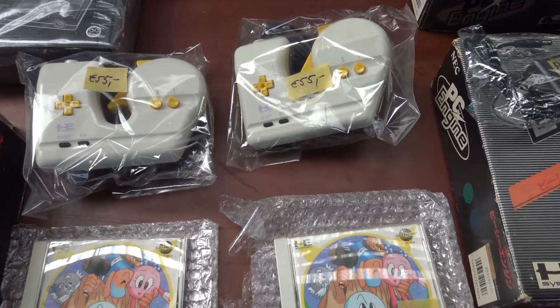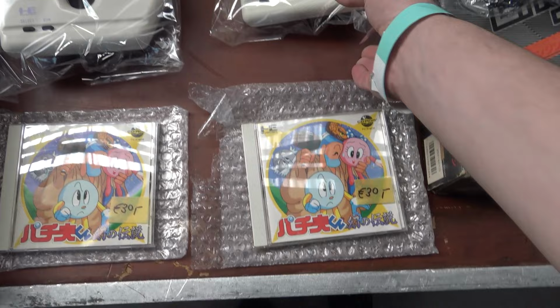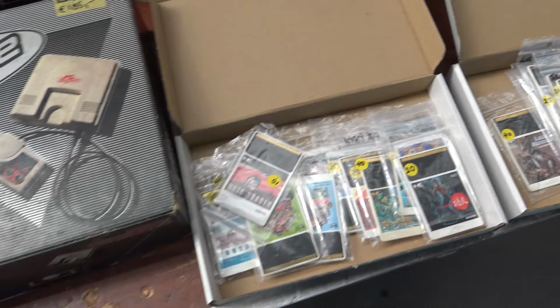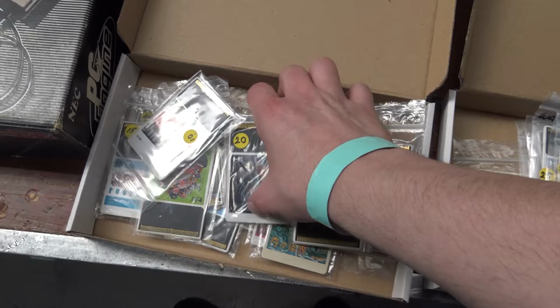There was a special controller for playing pachinko games. And then the game itself. So combined, you can just play digital pachinko. It's kind of cool, I really love these novelties. Maybe we'll pick one of these up to check out here on the channel. And some loose TurboGrafx games. And he has a lot of cool stuff over here.